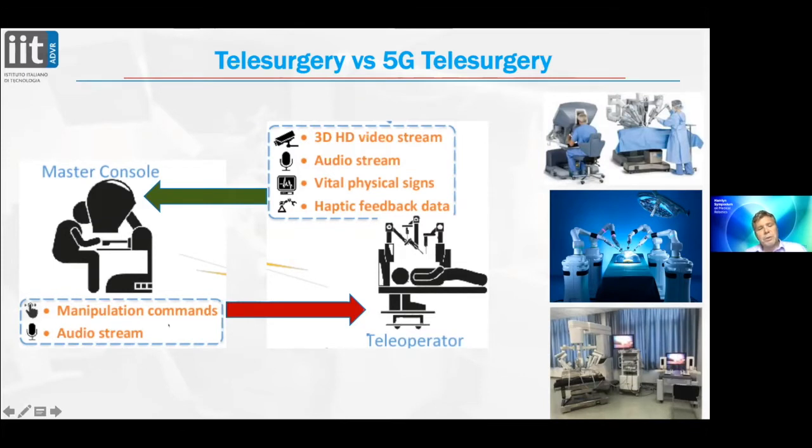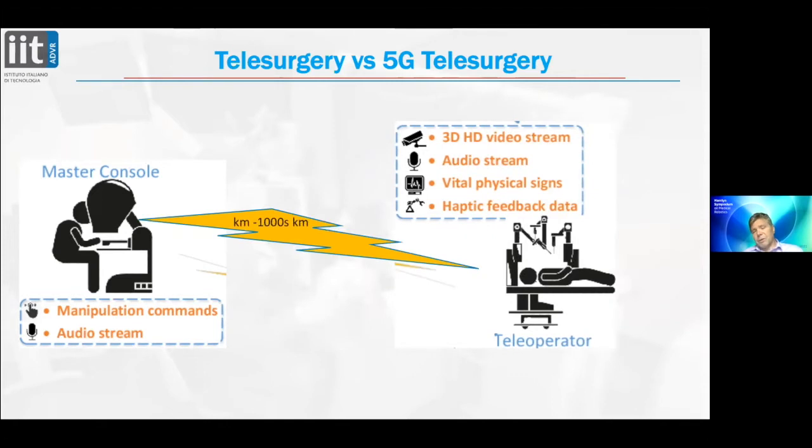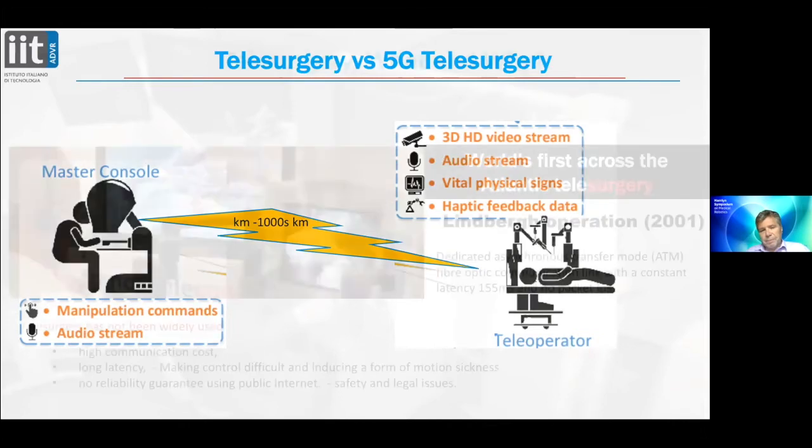And so the master station wants to transmit manipulation commands and audio stream. You want to feed back high quality video, maybe high quality audio, vital signs, and haptic feedback. With telesurgery, at the most advanced level, we want to move those meters of separation to kilometers, and maybe ultimately to tens of kilometers, perhaps even further. And so that's the key. What actually happens when you go from being a few meters apart with a wired connection to tens of kilometers apart where maybe there is no wire connection?